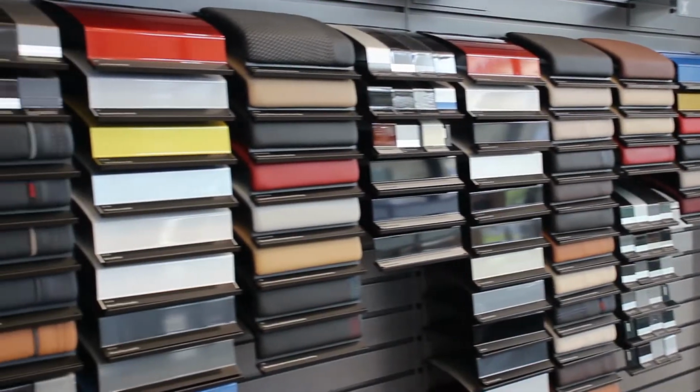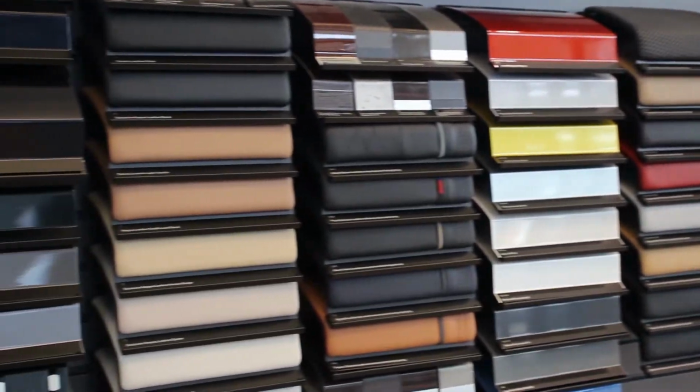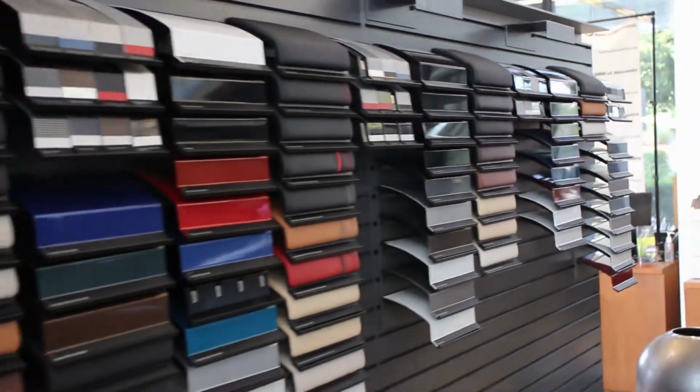Within that display, right in the rear of it, they have color swatches for vehicles. They have different leather swatches for the vehicles and everything. It's a huge display of different selections that you can pick for your vehicle. So it's really, really cool and a great display. It's something that I haven't seen in other dealerships before. So that is really cool.